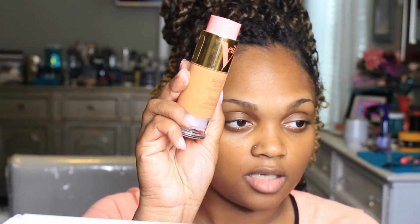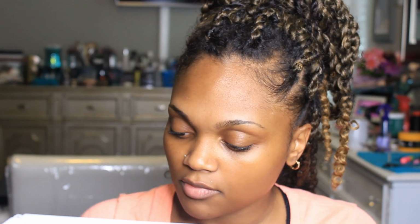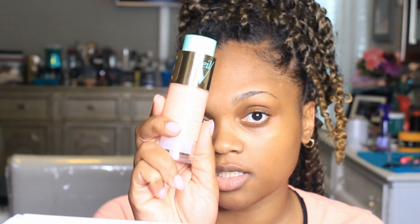But yeah, this is the Veil Cosmetics Sunset Skin Foundation, and I did post about this on my Instagram page, and I also posted about the primer. It's the Sunset Light Primer Serum Mixing Base.